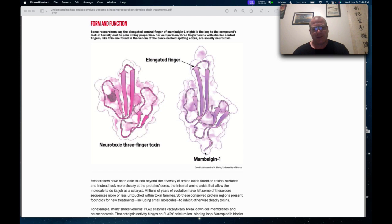I've never been bit by a snake before. I have been stung by a stingray, and man, that really hurt. That really hurt. And believe it or not, I got stung on my hand. This hand, actually, this finger, I got stung with a stingray.